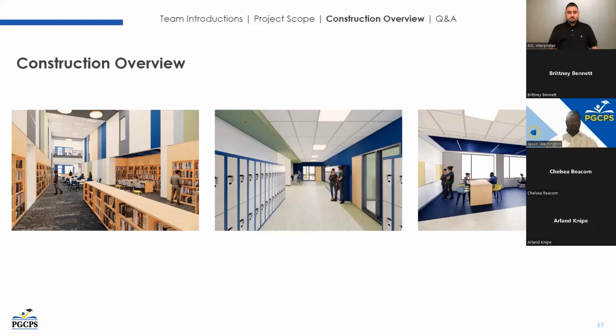The center photo shows the lockers and just one of our kind of classroom tower corridors. And then the photo on the far right is one of the collaboration spaces. So there's kind of all of these small nooks distributed throughout the building for students to sit down, have a space to engage and just kind of collaborate with their peers.